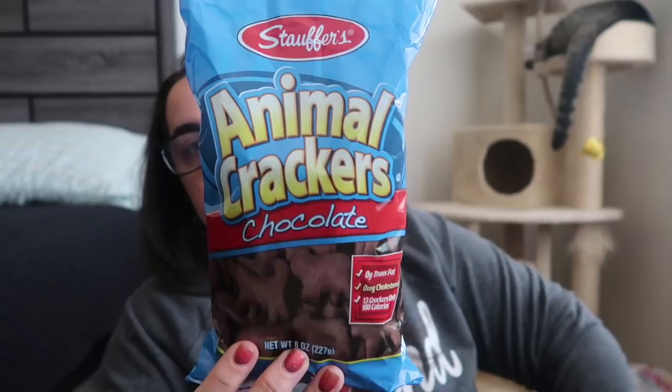And then I haven't seen these in a long time, but when I find them, I grab them. This is the Stouffer's animal crackers in the chocolate. These are probably some of the best animal crackers you will ever have. If you remember the ones by Nabisco, they used to be in the little boxes that looked like circus characters, and then it would come with a little string. They would have the circus ones that would be like regular animal crackers, and then Nabisco also had ones that were called chocolate snaps, and they were my favorite.